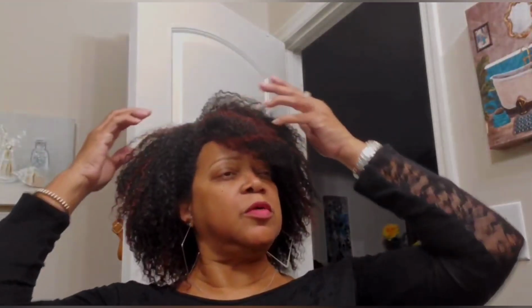Okay. And I think this is a cute wig. I love this wig.